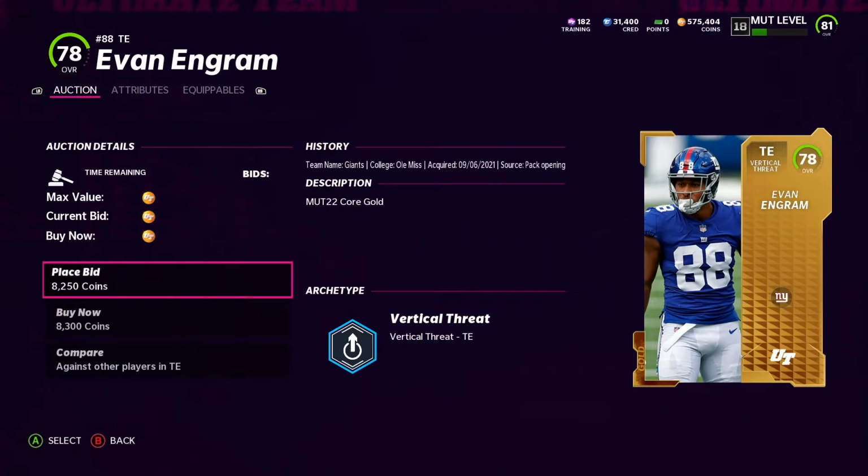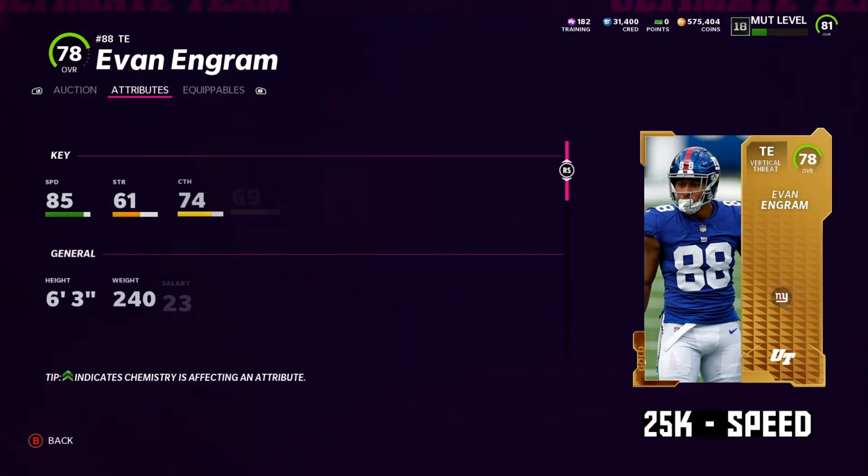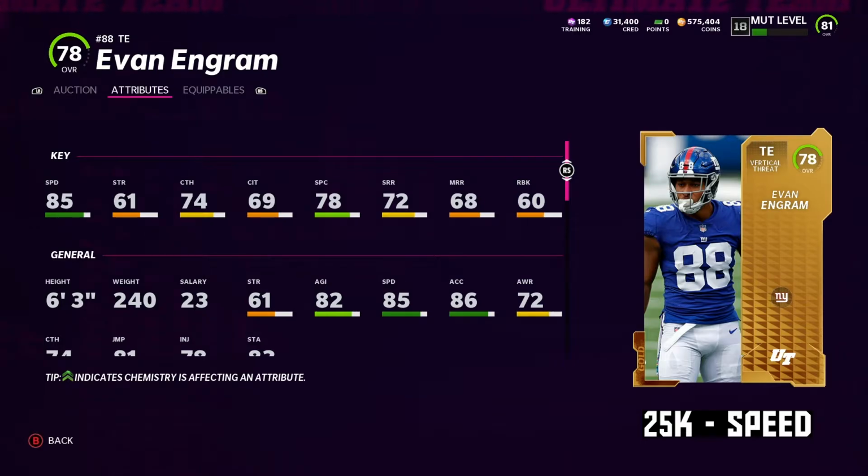So starting it off is going to be a 78 overall Evan Engram. Obviously, he's really well known for speed. So 85 speed with 74 catching. Obviously, there aren't really many good cards right now, especially for under 25,000 coins for tight ends. Hopefully, as the game goes on, a little bit more comes out. But with that being said, though, he does have this 85 speed once again.